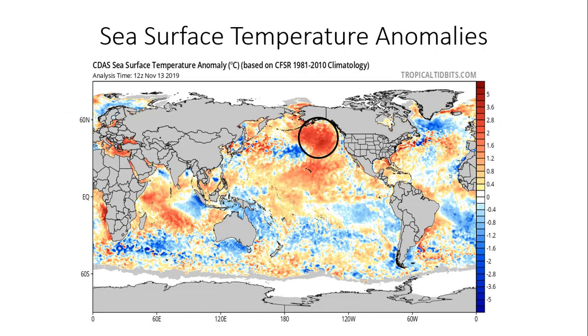So the first thing I want to talk about is the sea surface temperature anomalies. You see that reddish shading there with the outlined circle around it in the Northeast Pacific Ocean into the Gulf of Alaska. This was as of the 13th of November. I've been following this closely because last fall, we saw this signature across the Northeast Pacific waters of warmer than normal sea surface temperatures. Over time, throughout the course of last fall, as well as into early winter, that area had actually cooled off last winter. We don't see that this year.